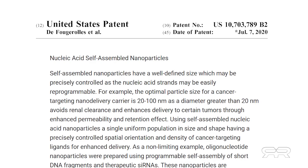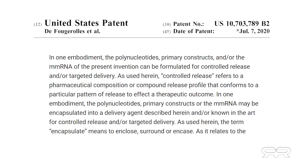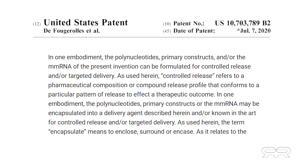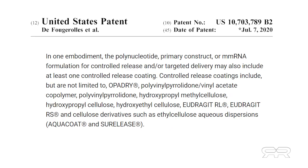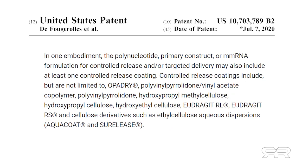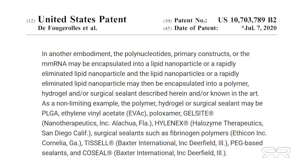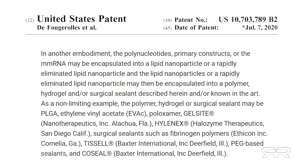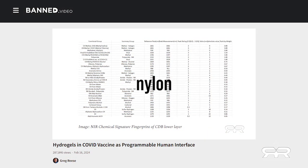According to the Moderna patent, this technology contains self-assembled nanoparticles, and in certain variations, these nanoparticles can be used for the controlled release of compounds once they are in the human body. These lipid nanoparticles are encapsulated into a polymer hydrogel, a controlled release coating that includes polyvinyls. This has been verified by Anna Mielchia and Clifford Carnicom's research.